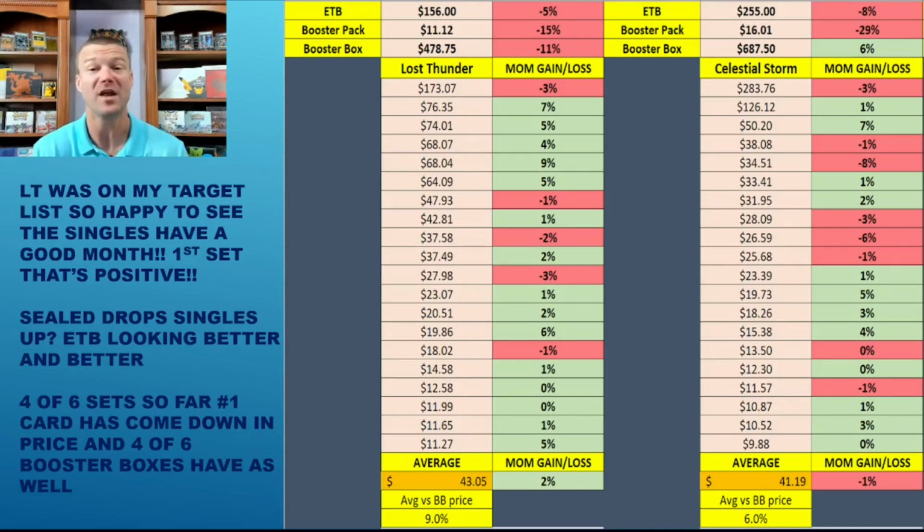Now, the booster box went up, but again, we're seeing the Elite Trainer boxes take a little bit of a hit. So in 4 of the 6 sets so far, the number 1 card has actually come down in price. Besides Unified Minds and Cosmic Eclipse on the very first slide, the last 4 of the top cards, the number 1 cards, have all come down. Now, when you look at the booster boxes, guess what? 4 of the 6 booster boxes have come down as well.